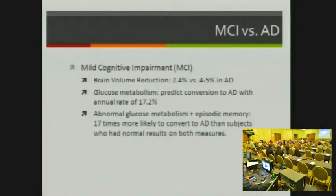And glucose metabolism has been shown to be a very good biomarker that can predict the conversion from MCI to AD, with an annual rate of 17.2%. It's a 2-year follow-up, and they came up with this big number. Combining glucose metabolism and memory tests, the investigators showed that subjects were 17 times more likely to convert from MCI to AD than subjects who had normal results on both measures. So now with imaging and other measures, we can come up with biomarkers and predictors to diagnose early or predict what's going on in the brain and whether they can convert to a more severe stage.